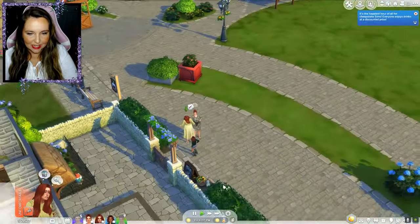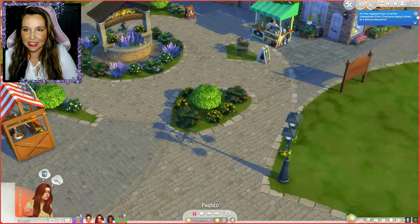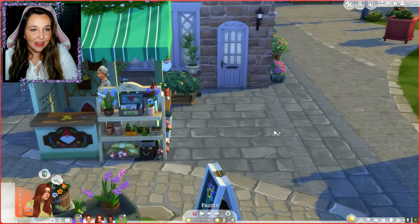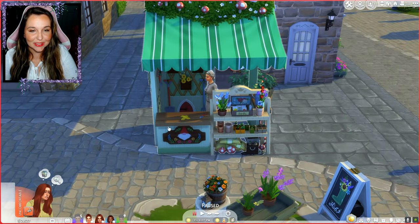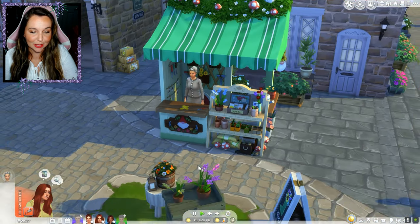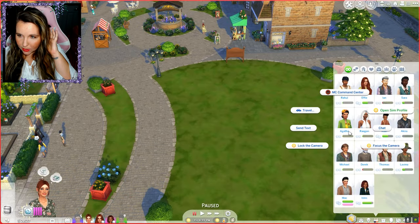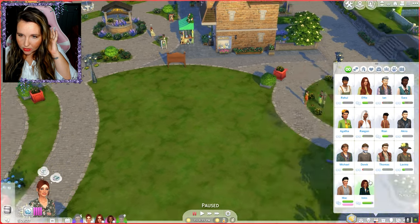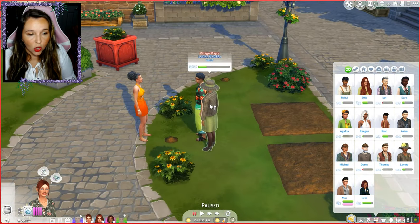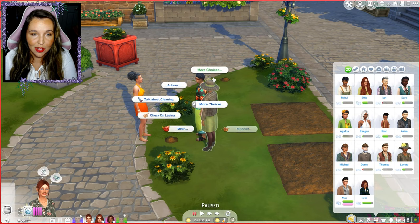So let's go ahead and we will do our best today, and we're gonna go do some haggling. Oh, it's our BFF today. Yay. So that means we are definitely and hopefully going to get some good items. So maybe we can... Oh, wait a minute. Are they here? Focus the camera. Oh, she's right here. Oh, awesome. There we go.